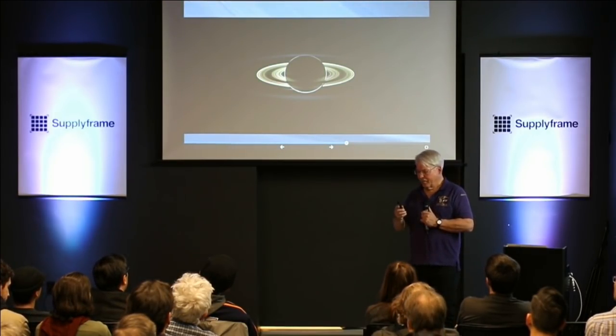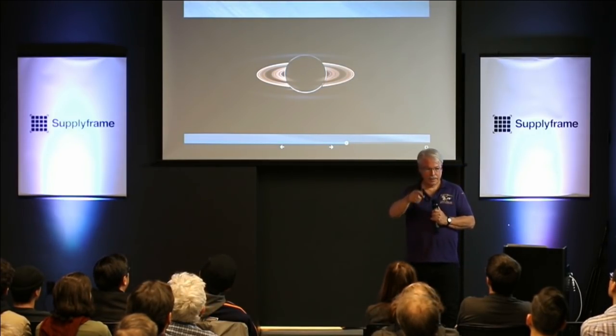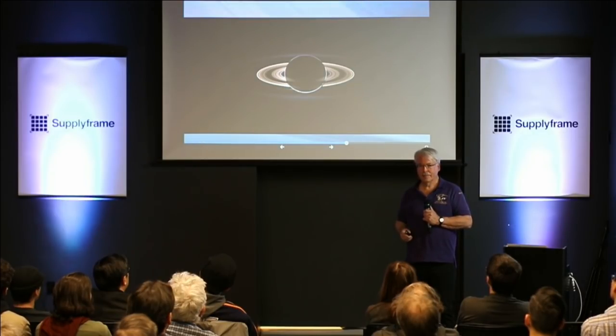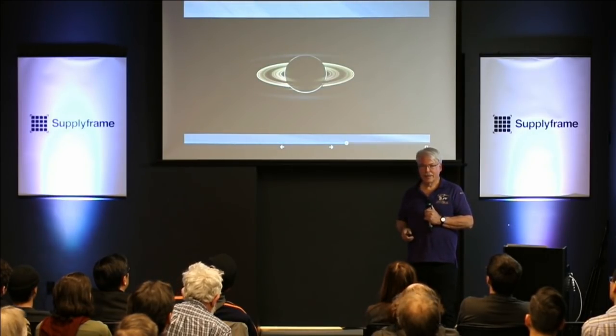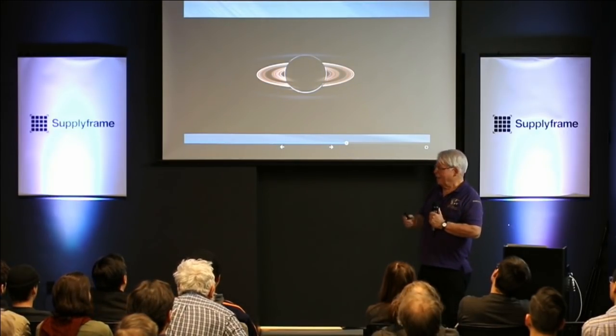Now, and this is one of the lithography pages I want to give out. I don't want to take any of these home, so please grab some for your friends.